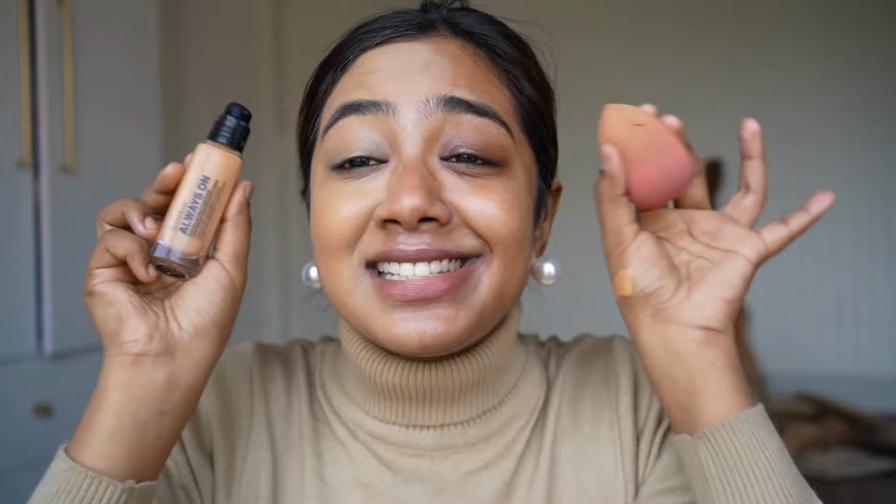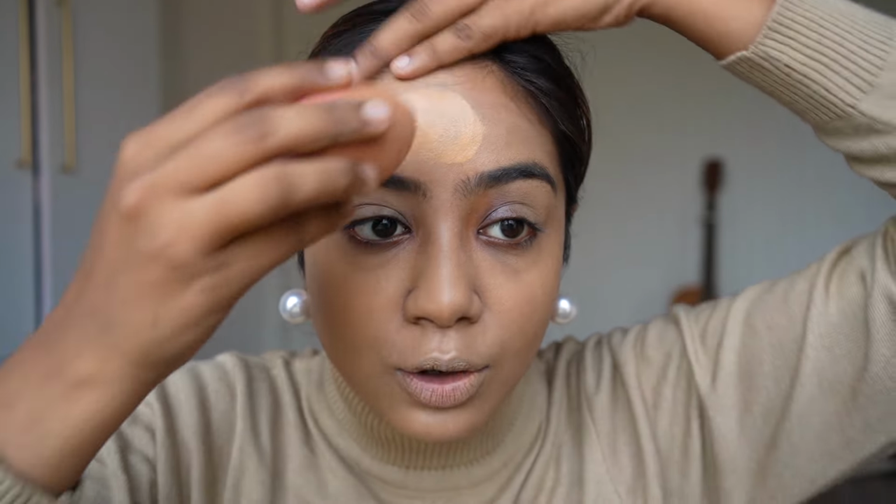So I am using the Smashbox Always On foundation. This foundation's finish is just stunning. I have seen the cherry makeup look jo skin rehta hai, it's always very fresh looking. This is my current most favorite to give that effect. The coverage is beautiful. The formula really has that high-end effect about it. I thanked the PR that sent me this product because they got my skin tone ka match so perfectly. Pehle hi utha ke blush laga diya, pata hai.